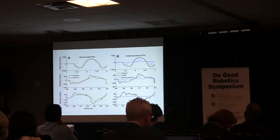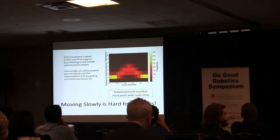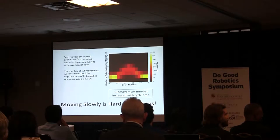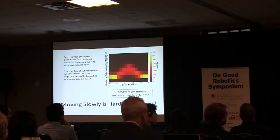Here we fit some movements to it, and this is the algorithm. But basically, what you find is that as they slow down, the movement itself is fit to these submovement shapes, which I can tell you about if you want. What you find is that as they slow down, the number of submovements increases. And so we get something on the order of 5 to 7 submovements per second. So the bottom line is, what's going on here is we've asked them to make rhythmic behavior. And rhythmic behavior is one of the things that we do easily. I'm waving my hands when I talk.